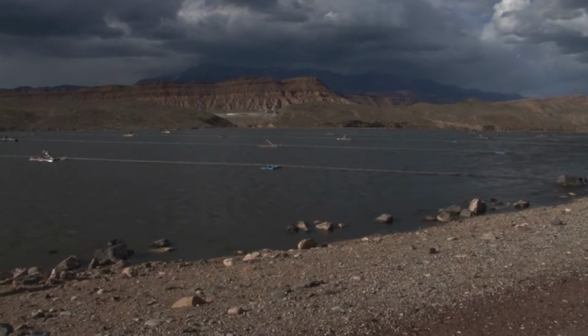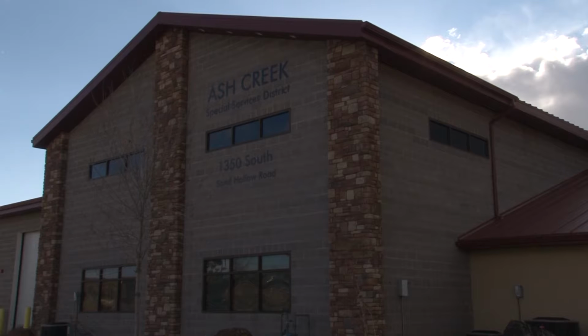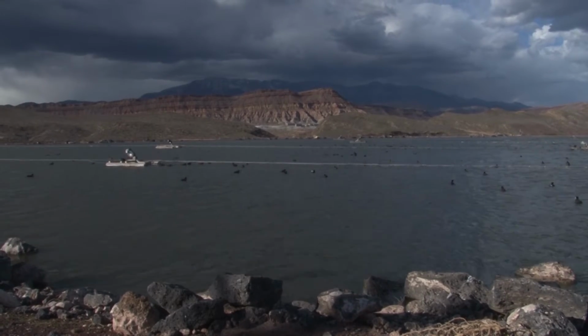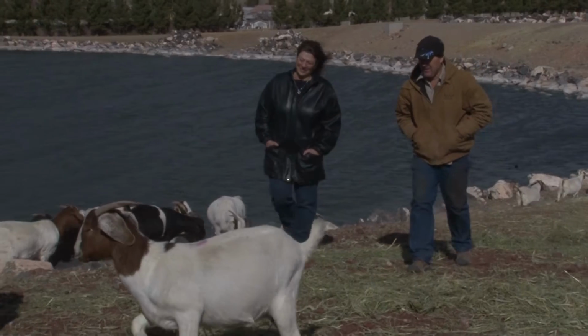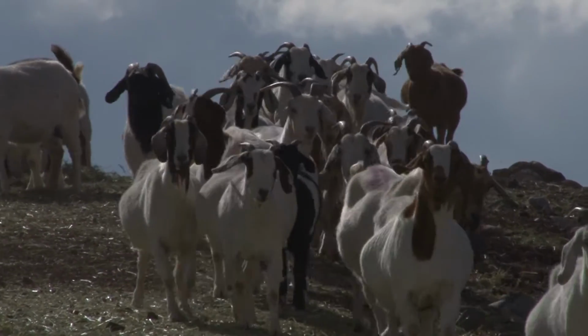That's right, sewage. The Ash Creek Special Service District near Sand Hollow Reservoir services the residents of several southern Utah cities, including Toquerville, La Verkin, Hurricane, and most of the unincorporated areas of Washington County east of I-15. This is a completely self-contained and self-sustaining sewage treatment facility, thanks, in part, to the goats.